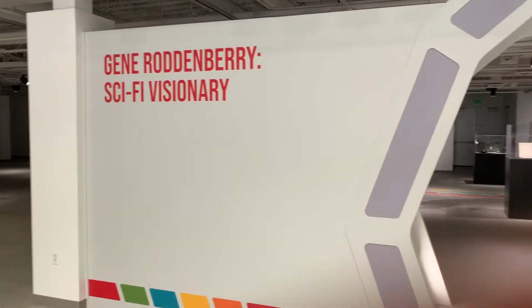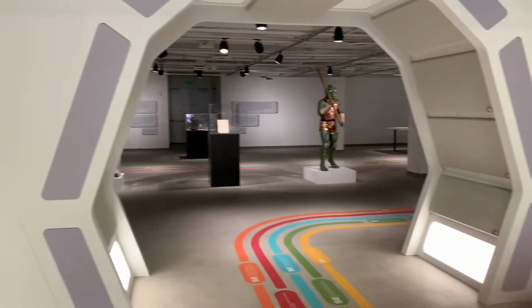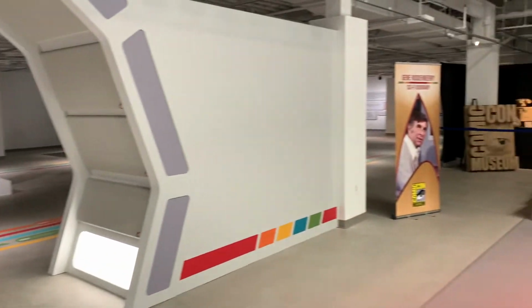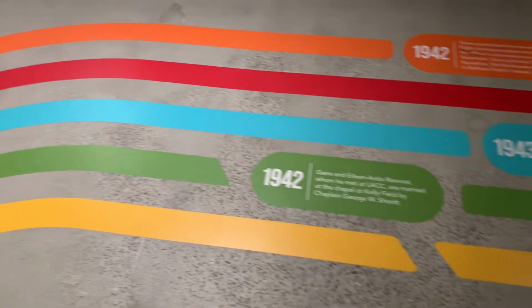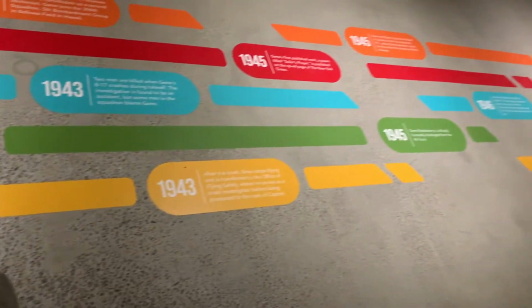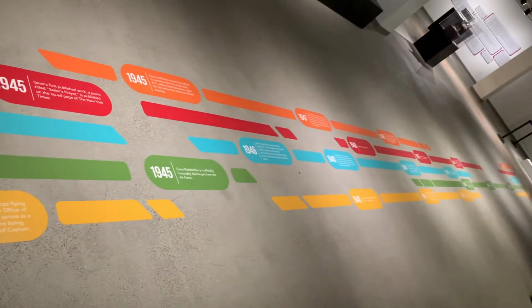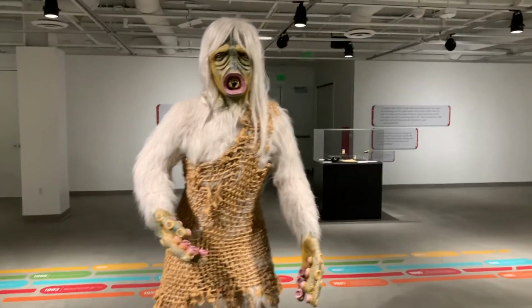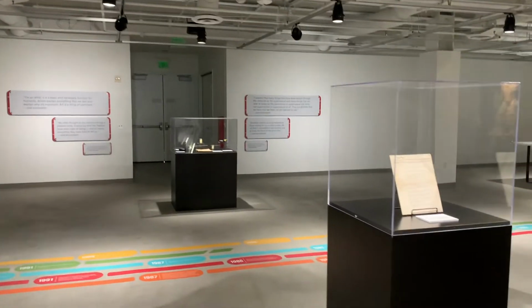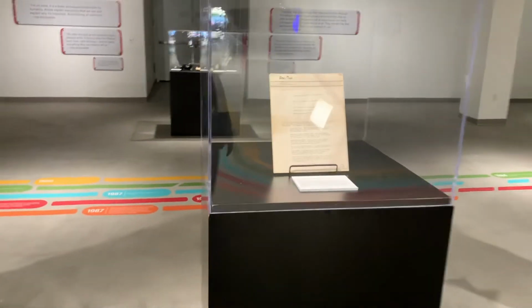The next was one I was really surprised to see. I was so excited to go through. I went through it twice because there was so much information. Like these lines on the ground. These lines tell dates and histories about Gene Roddenberry and his life and what led to him creating Star Trek and everything after that. And look, even some of the original special effect, like costuming.